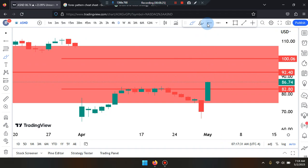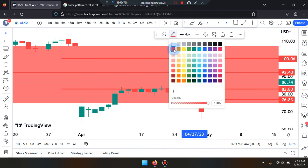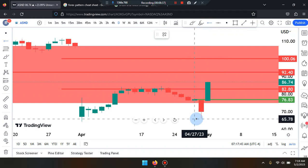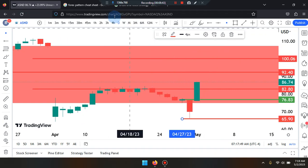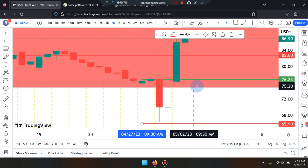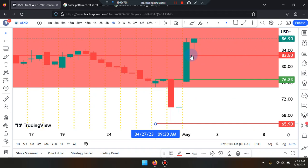Headed to the daily time frame, still on it, going towards the second to last candle of the market, grabbing that high. Also grabbing that low of the second last candle of the market, which is towards the bottom. So as we walk down the time frame, we can see what happened. As of 9:30 a.m., 5/1/23, the market broke out, and let's see what we received. We received a bullish green candle.